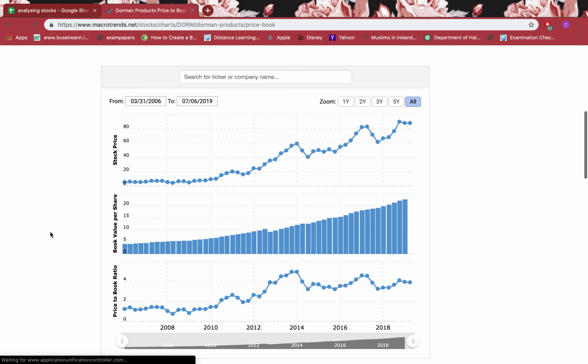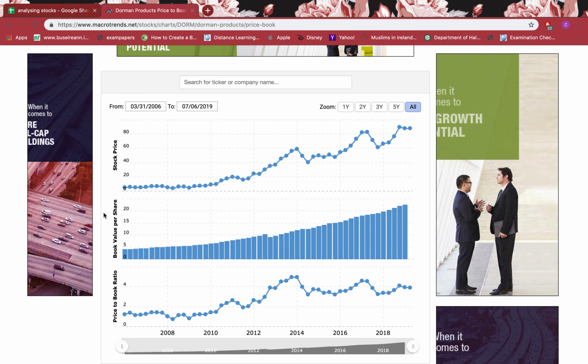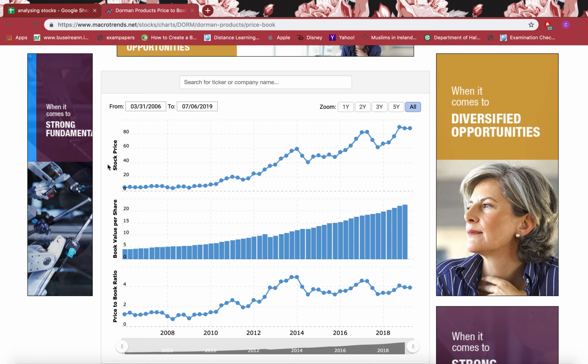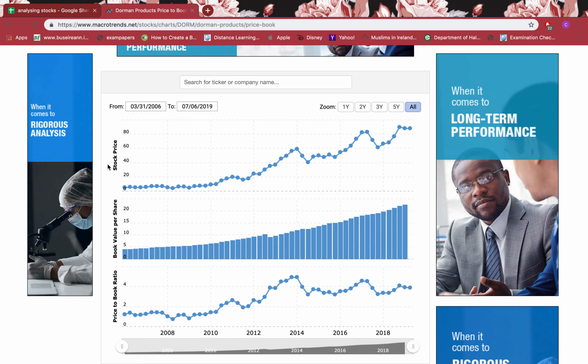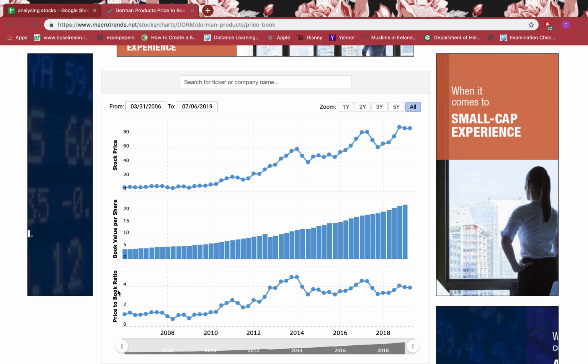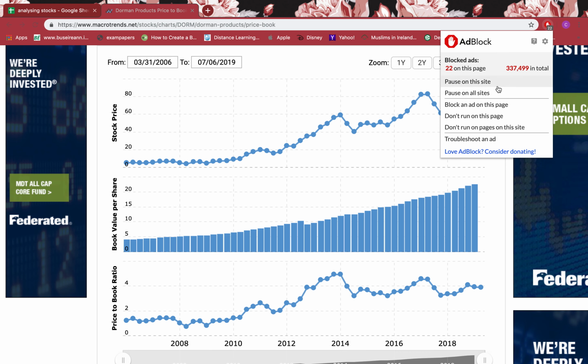And price book ratio. Book value is the real worth of the share and stock price is the market price. So if the book value is $1 and the market price is $2, that means that you're paying $2 to buy something that is $1, which is expensive. Looking at price to book ratio, if the ratio is less than 1, that means that you are buying a discount stock.